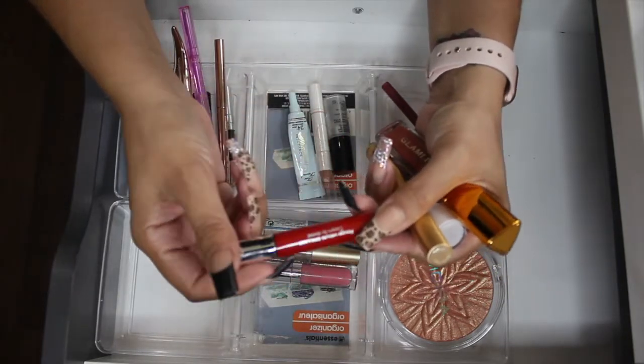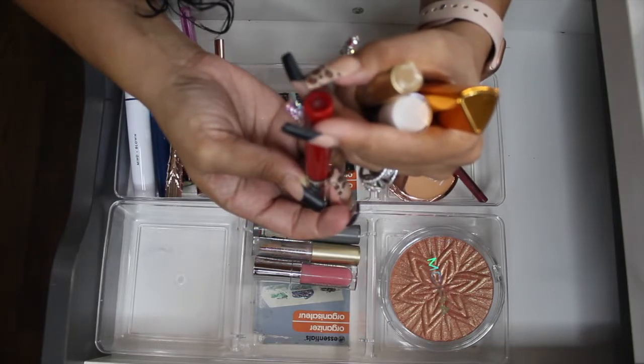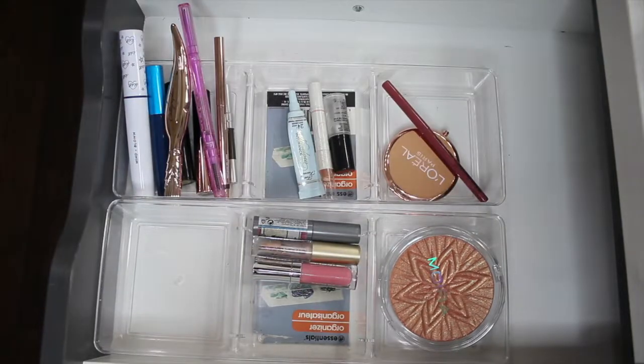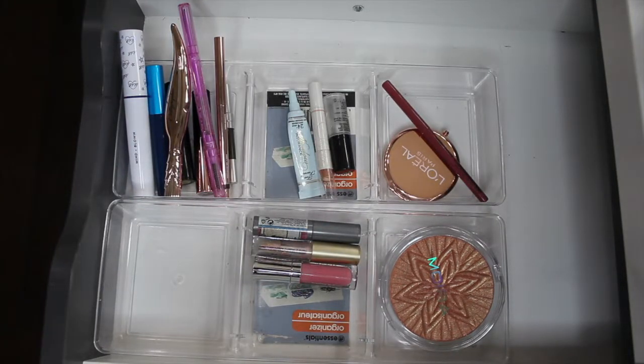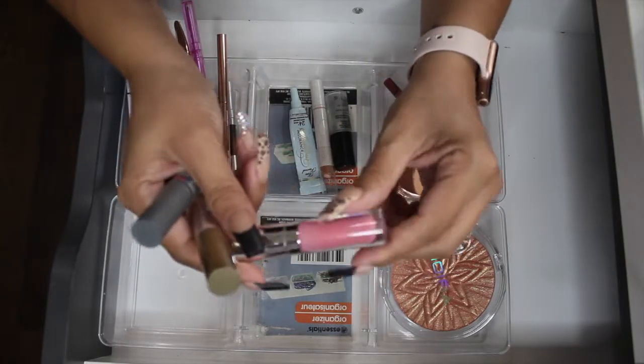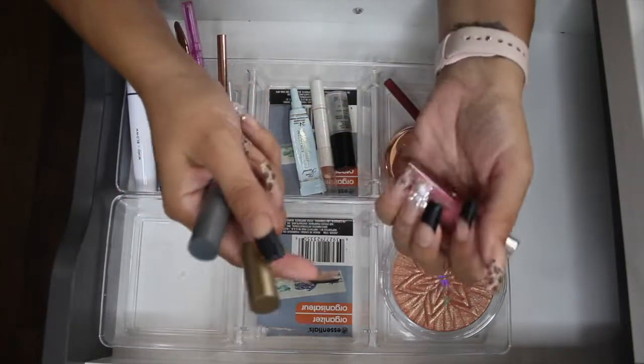By Sephora, this is the Cream Lip Shine, and the shade is 08, apparently, if I saw that correctly. Next in here, I have the Buxom Full On Lip Polish, and this is in the shade Kristen.